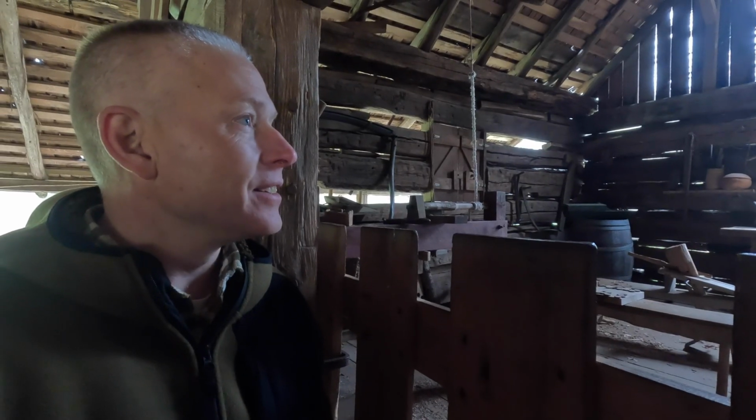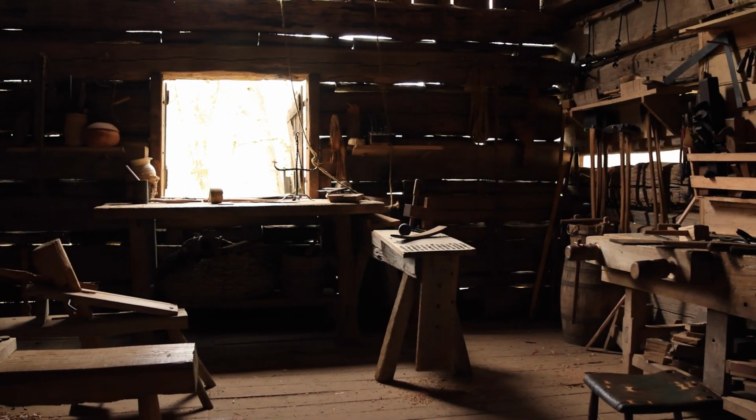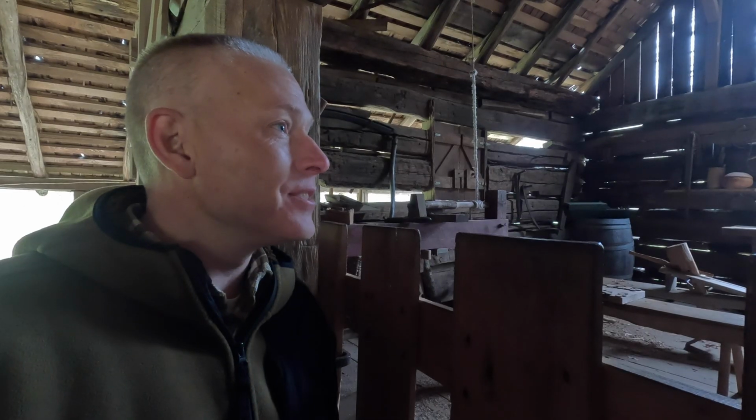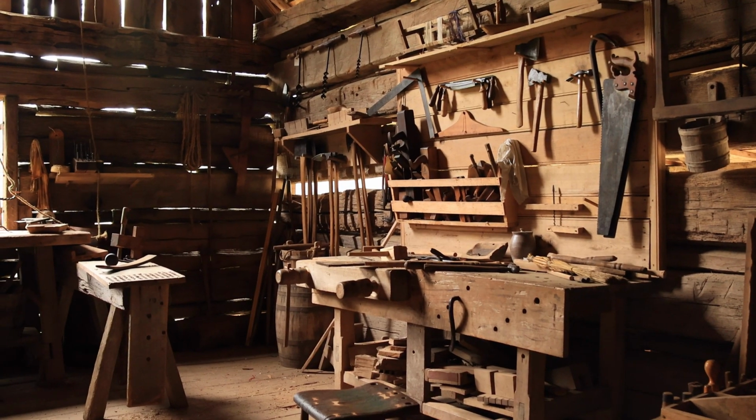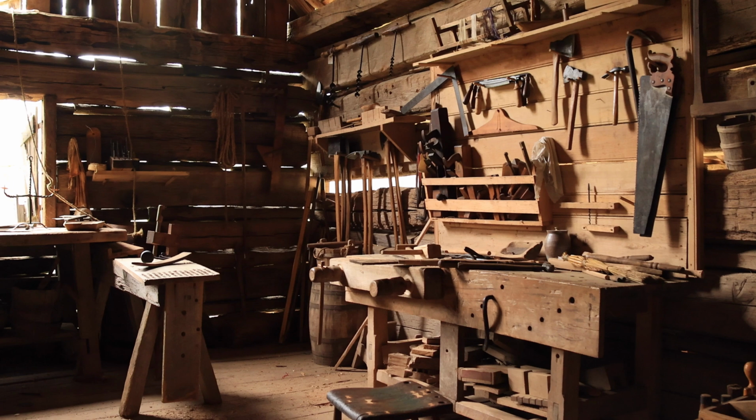Is this your dream come true? Yeah, there's a lot of tools in here. A lot of cool stuff. Saws and draw knives and axes and... Nice workshop.